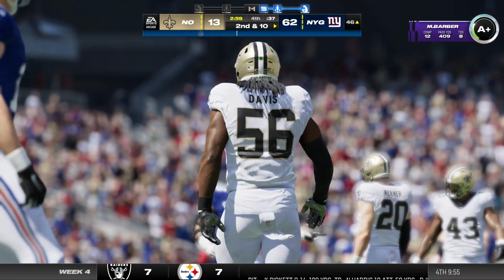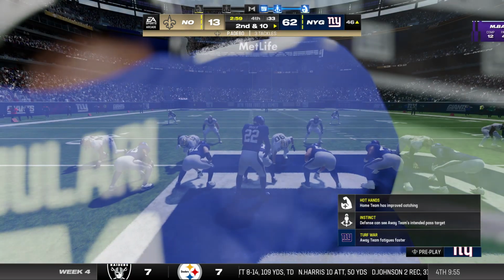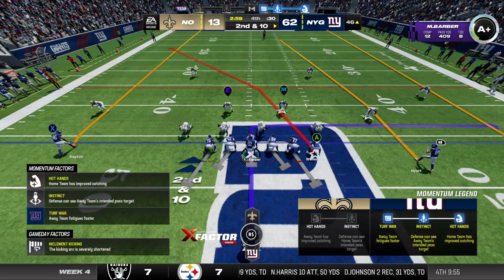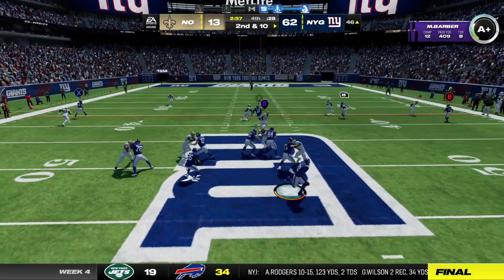And now a throw on first down bounced down there, but it's incomplete. But their passing attack, even though that one was incomplete, has been really sharp in this one. It's resulted in a lot of touchdowns, and it looks like they're not going to stop throwing the football until the very end of this one.